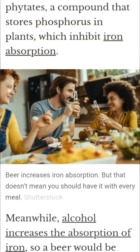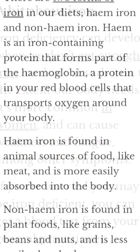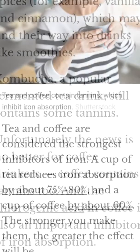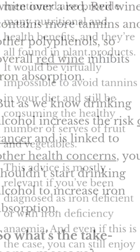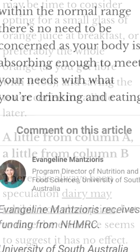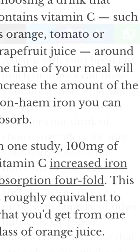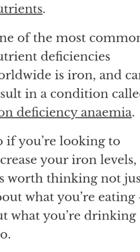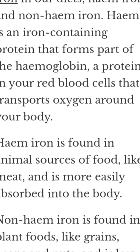What to drink with dinner to get the maximum iron out of your food, and what to keep away from. A drink along with your breakfast, lunch or dinner could make your meal more enjoyable. But have you ever considered whether your drink of choice may also have an effect on the way your body absorbs the nutrients in your food? Dietary factors which can increase the uptake of other nutrients are called enhancers, while those which can reduce the uptake of other nutrients are called inhibitors or antinutrients.